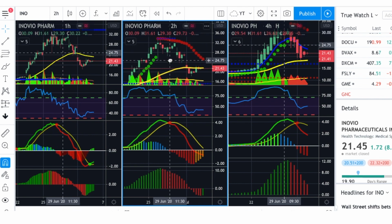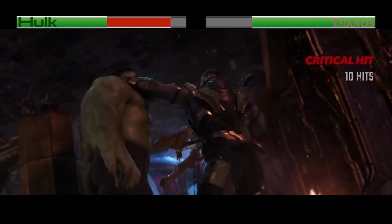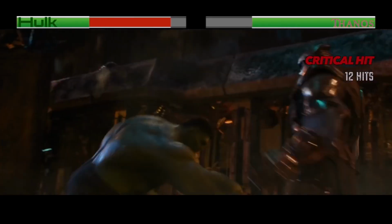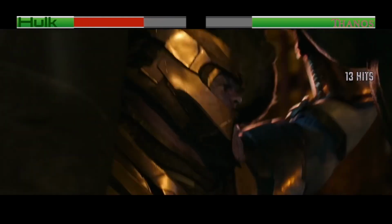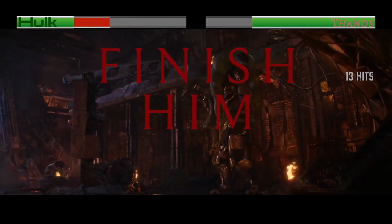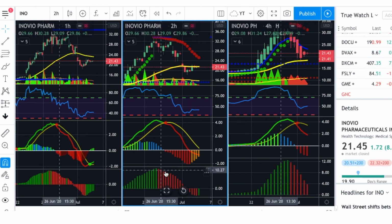So if you look here, Thanos ended up beating you up. You thought you were the Hulk beating up Thanos, and it ended up wrecking you. Thanos beat you to the ground. As you can see here, there was nothing but red right here. Red on the 2 hours.